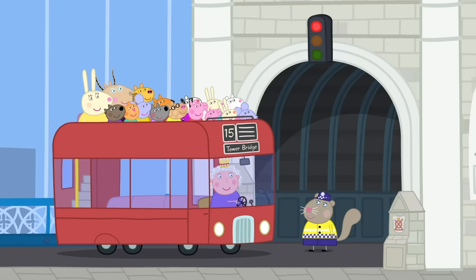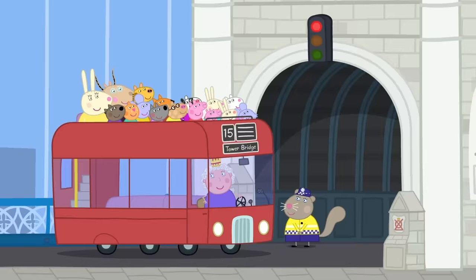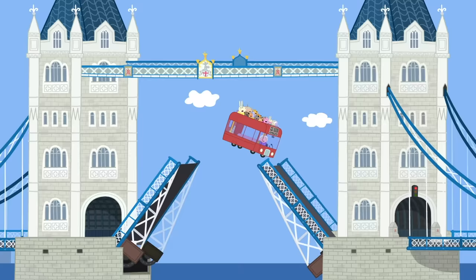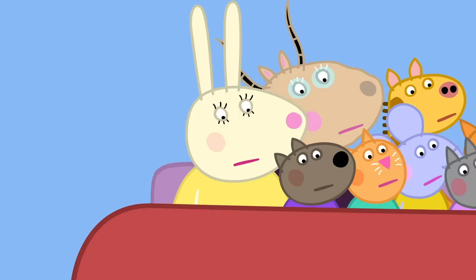Please lower the bridge. I'm sorry, Your Majesty, but there's another ship coming. This is really too much. We can't wait around all day. Hold tight, everyone! The bus is balancing on the bridge. Now what do we do?